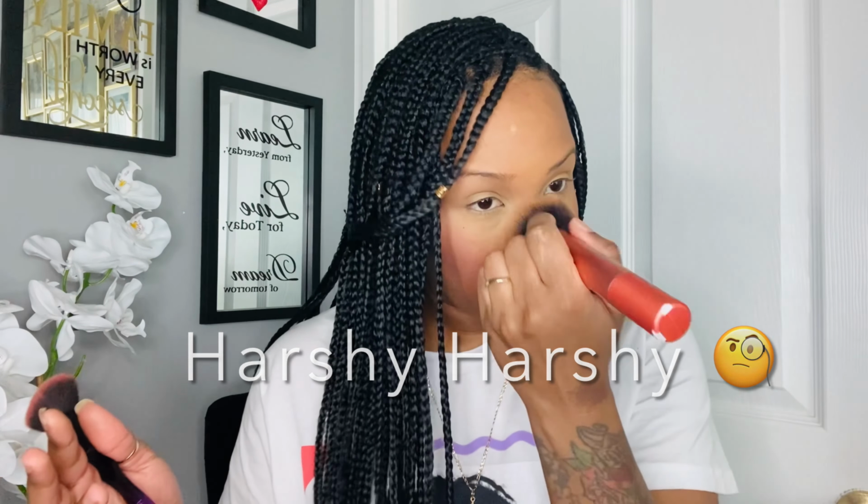I think I am gonna go in with this palette though. So I use this blush brush. Oh my gosh, same thing as last video. This angled blush brush, and we'll go in with the pinker pink and mix it with the peachier color. Blend it out. I hate when it looks too harsh, you know?